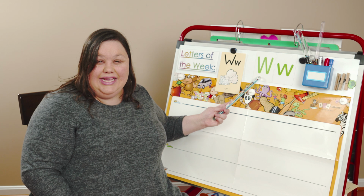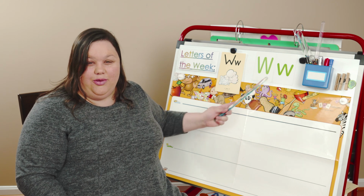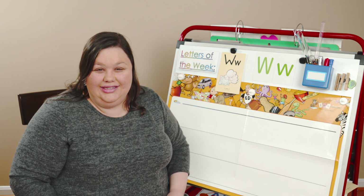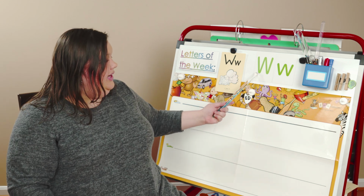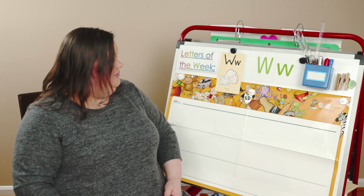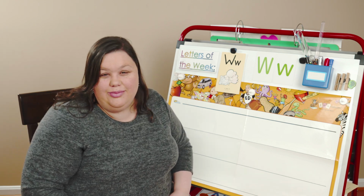We have an uppercase W and a lowercase W. Do you see it? They match. One is bigger than the other. It looks like an upside down M, doesn't it? Let's go over our objective today.